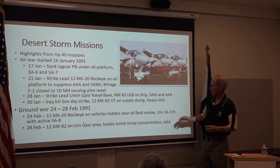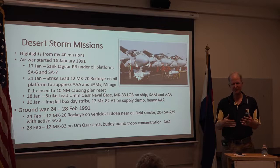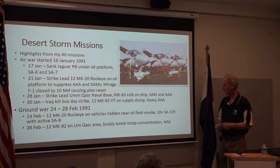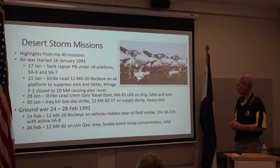We did support that. The Iraqis lit up or set fire to the Kuwaiti oil wells, which caused smoke to be everywhere. Our FLIR would see through that somewhat, but it's not visual, and it's still attenuated by smoke. We went out and found some vehicles near an oil field. We dropped 12 Rock Eye on those. We saw in excess of 20 SAM firings on that mission. We saw some radar-guided activity, but it was fine. It worked out.